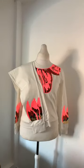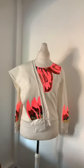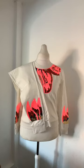New arrivals. This is a two-piece, and we have it from size 42, that is UK 12, UK 14, UK 16, UK 18. We have it up to size 18 in UK. It's only £50, and we have other colors as well.